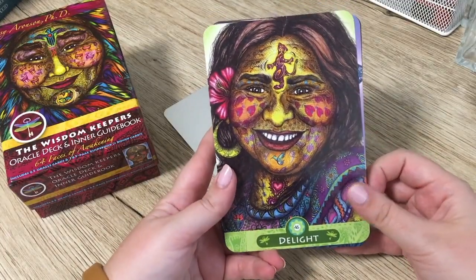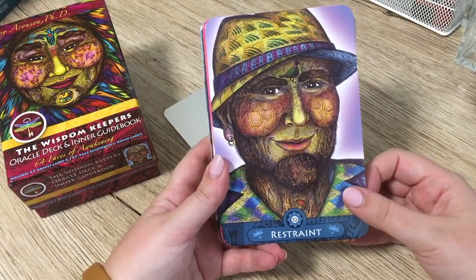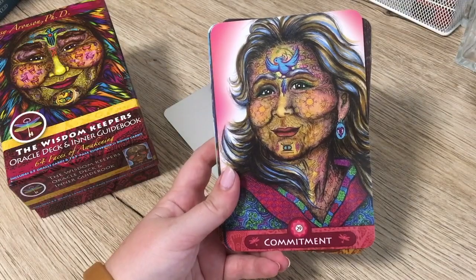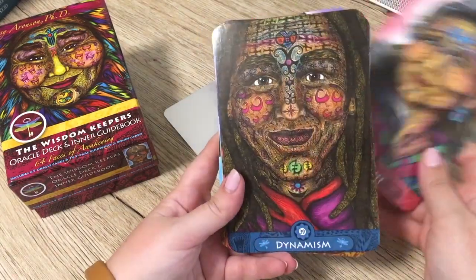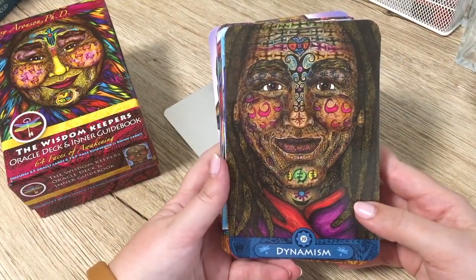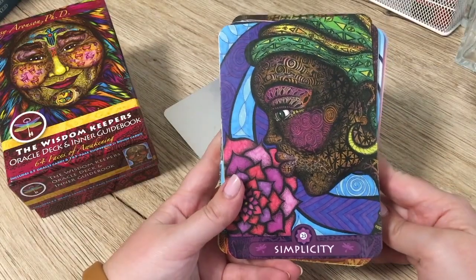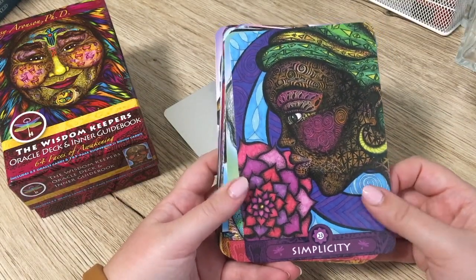But it's such a wonderful, wonderful deck. It makes me really emotional looking at these cards. These people feel so alive. I love this colored version. The black and white one was lovely, but it just felt too busy. Even though this one's the same artwork, the color just kind of brings it together. That makes it easier on the eye, or at least my eye anyway.